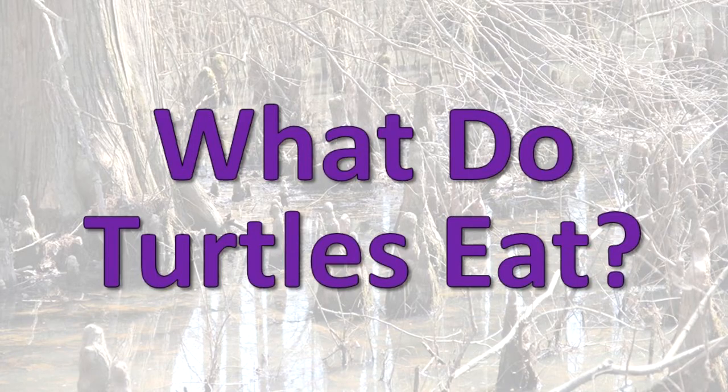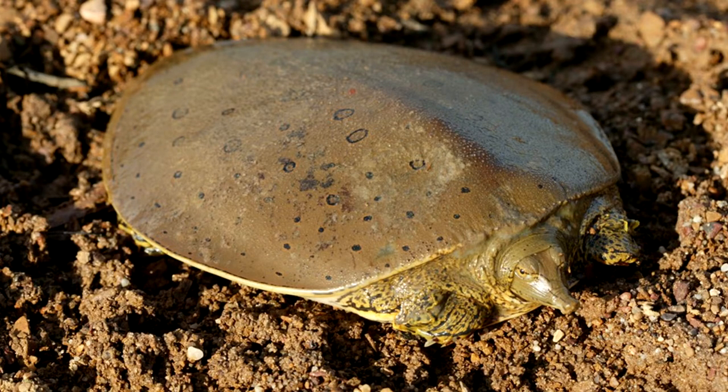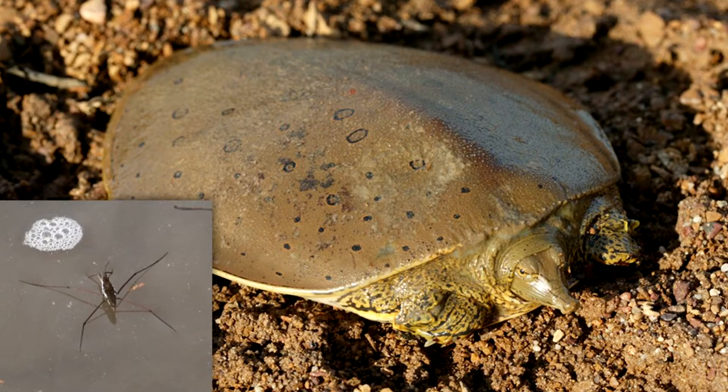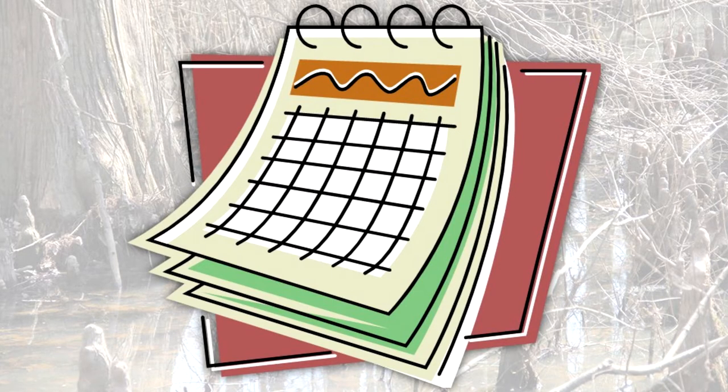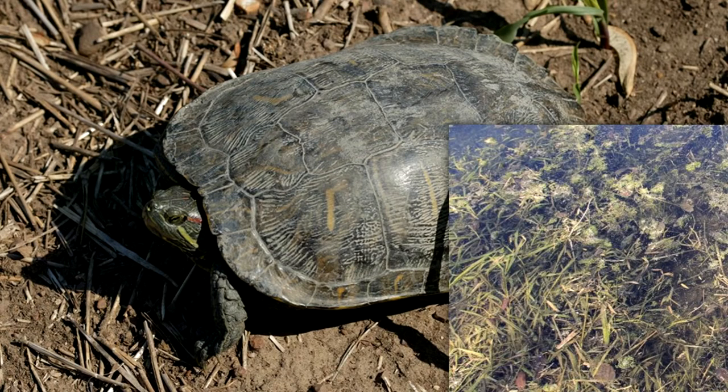What do they eat? Most Illinois turtles eat whatever plant or animal material is available. Softshells are carnivores, feeding on aquatic invertebrates such as aquatic insects. Diets of certain species change with age. For example, young sliders are carnivores feeding on insects. Adult pond sliders, however, mainly eat plants.